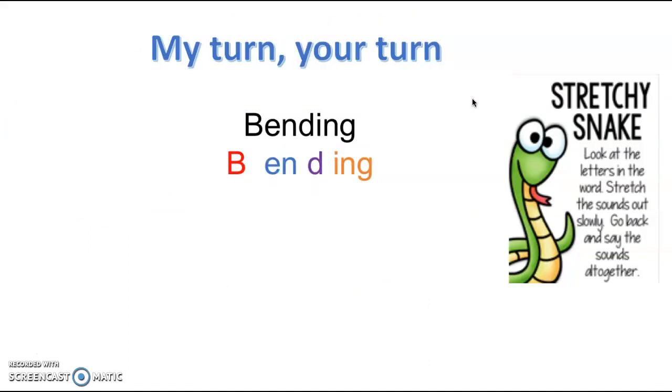Let's have a go at a stretchy snake of our own. So I'll have a go, then you have a go, then we'll say it all together one more time. Ready? Bending. B-N-D-ing. You have a go for me? Lovely job, well done. Bending. B-N-D-ing.